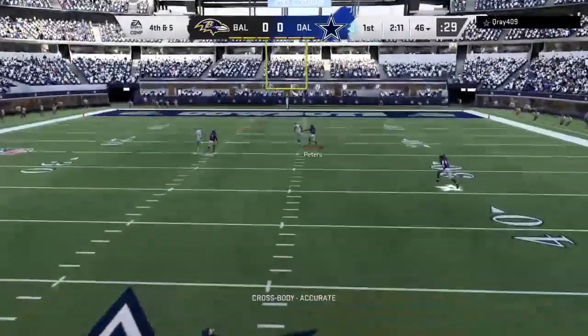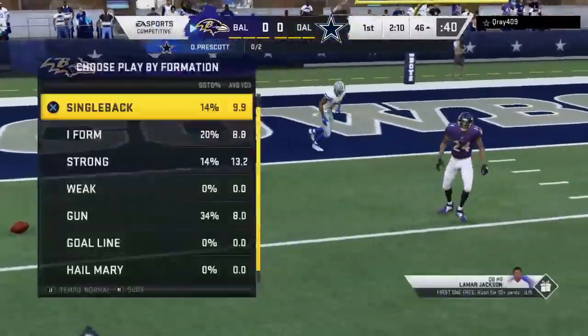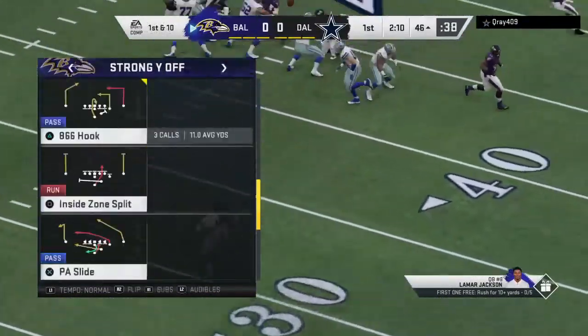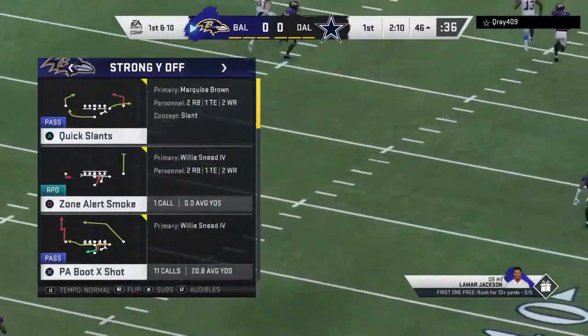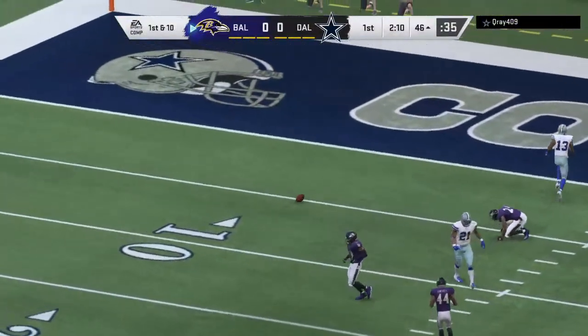Now on the run, he'll throw it back deep over the middle. And they will not be able to hook up there. It's incomplete. So certainly an interesting call there to go for it. And it'll be a turnover on downs.